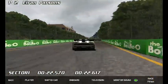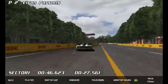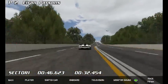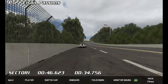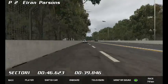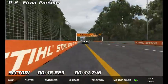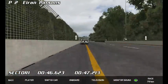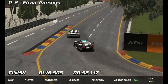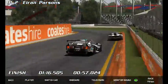I think this is only a matter of time here. And if those two come together at all, Poole is going to pounce like a cat. Like a polecat. Yeah, like a polecat. Yeah, that he will. Into the kink they go. So White and Parsons are pulling a little bit of a gap on David Poole, but David Poole is not willing to let them get too far away.